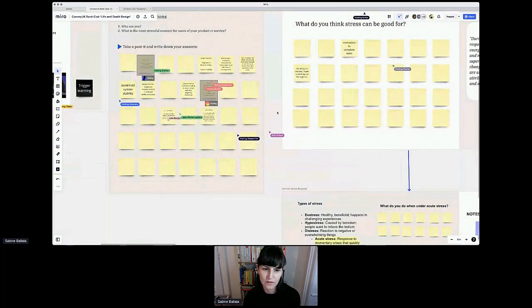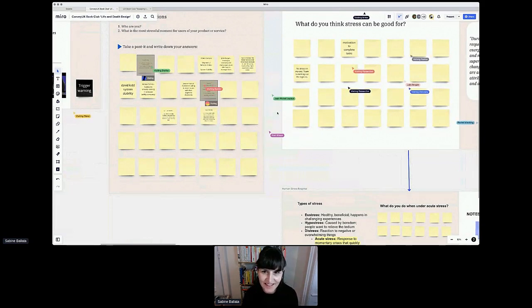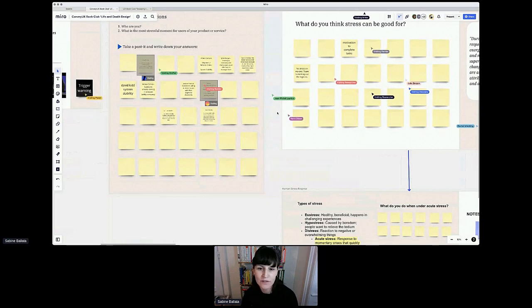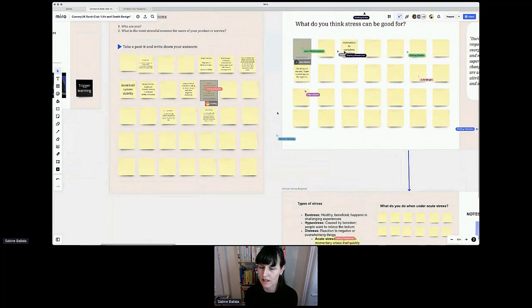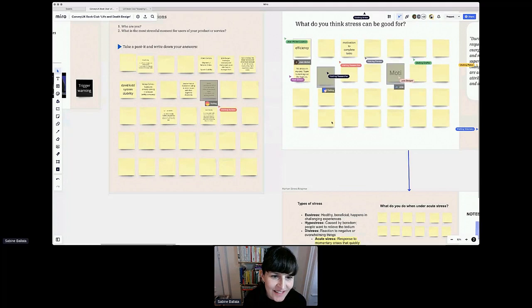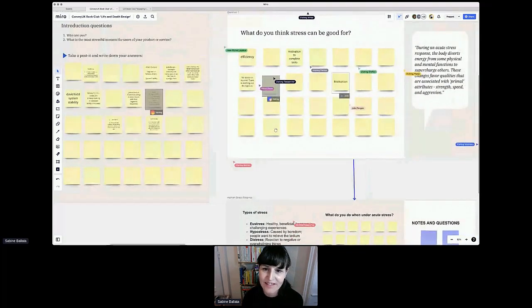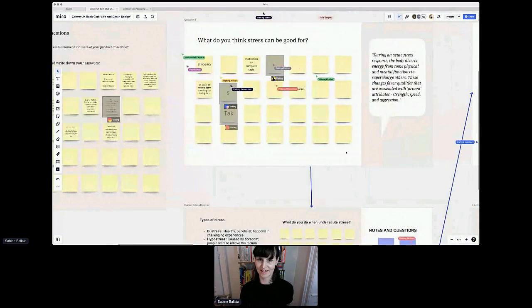Cool. As you can see, you can also move on the Miro board and already start answering the next question. I think some of you have already done that. How I usually do it is I ask a more general question that has to do with the topics that are discussed in the book. And then we talk a little about how the book handles this topic. So yeah, the first question is what do you think stress can be good for?